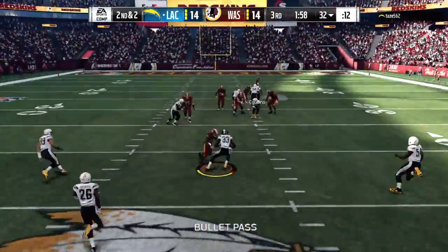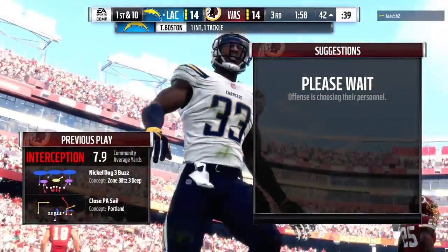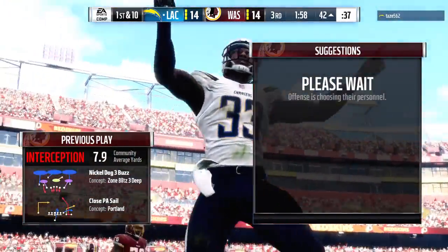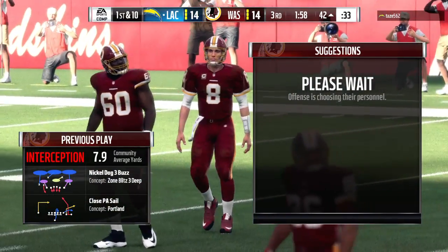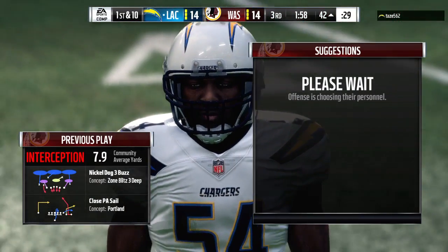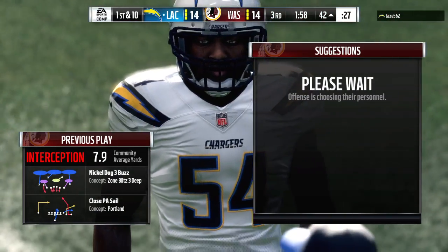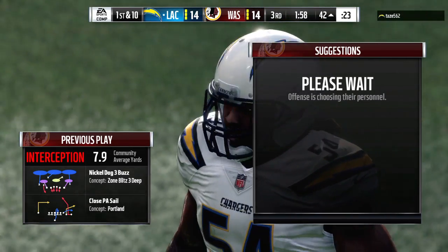Looking for Crowder, and it's intercepted. Picked off by Trey Boston, and they will set up shop in enemy territory at the 42-yard line. Oh, timing is everything on a route like this. He tried to drive that football into a tight spot. And if you're a little early or a little late, chances are there's going to be someone there. And sure enough, this one's going the other way.